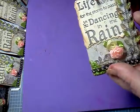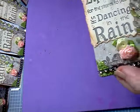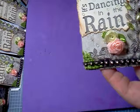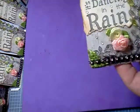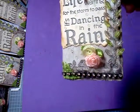And I put that on a Recollections cream cardstock, vintage photo around the torn edges. Then I took some glossy accents and made like raindrops on it, on the entire front of the ATC. The background paper is from Nature's Garden from Prima. And I have, I can't remember what these are called, but you know what they are.